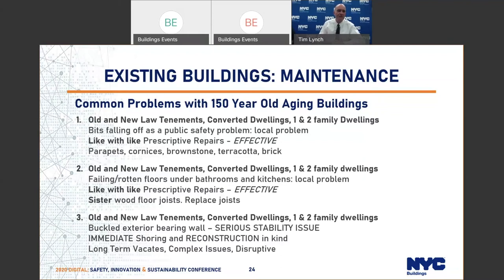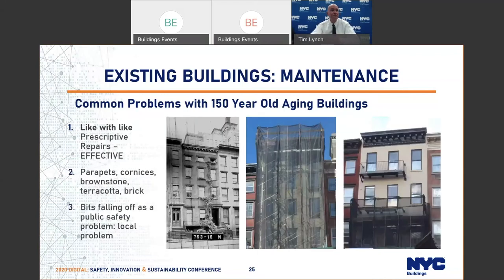And the advantage is, now that we know what they are, you have to shore, brace them, and basically reconstruct the bearing walls. It's complex, it's expensive, but you can do it. And it takes a long time. And it's a serious structural stability issue. And the numbers are complicated. Running engineering numbers on this issue is a problem. Okay, this is a like-with-like repair. It's a building I just finished in Chelsea.